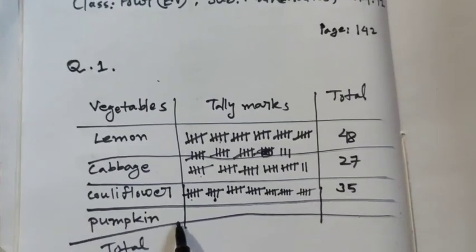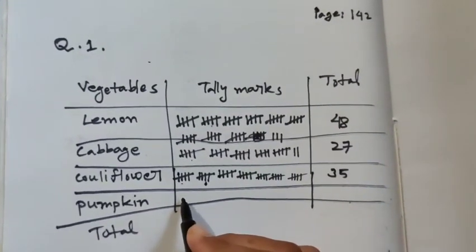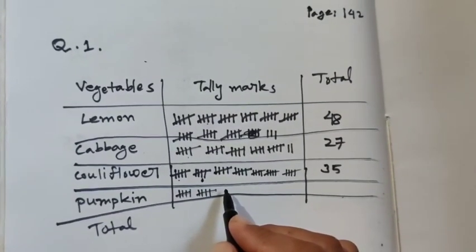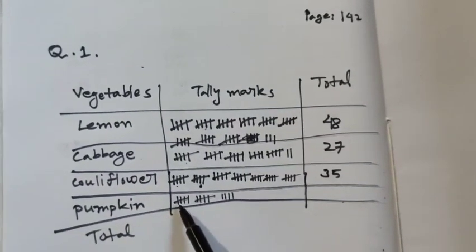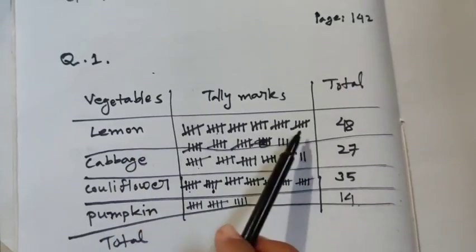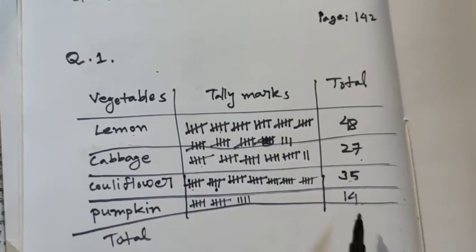So, pumpkin, given that the tally marks are 1, 2, 3, 4, 5, 1, 2, 3, 4, 5, 1, 2, 3, 4. So 5 plus 5 equal to 10, 10 plus 4 equal to 14. So we got 48 lemons, 27 cabbages, 35 cauliflowers and 14 pumpkins.